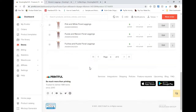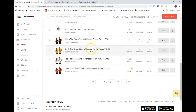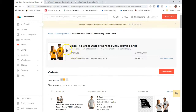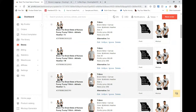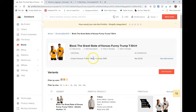Okay, so you can see that this is the only t-shirt that I have up right now, but there are 3 different color options for the black on whatever the color is, and they come in these different sizes. So you do have 22 different quote unquote products that are uploaded to your site. And when you create the product, it will link to Shopify.